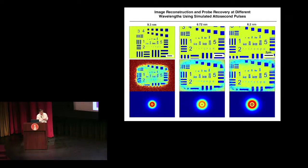And so here shows our test simulations. You can see we actually show 3 different wavelengths. This is the original structure. And you can see the field of view increased because the setup is the same. The resolution is getting higher because of the shorter wavelengths. With the same setup, the resolution is actually getting better, and the probe you can see is getting larger.